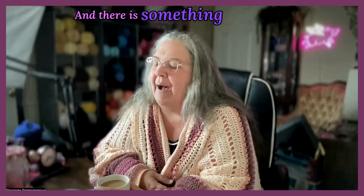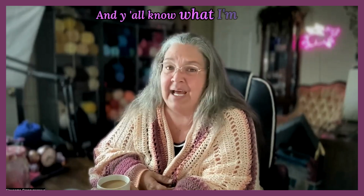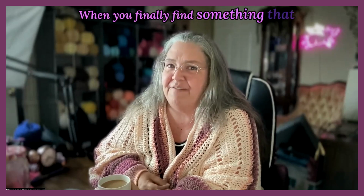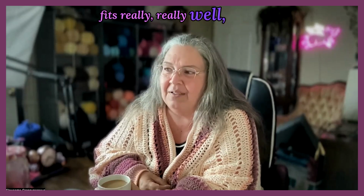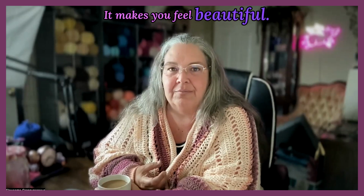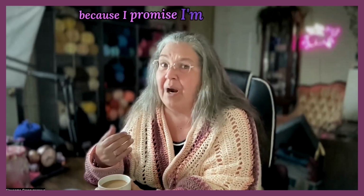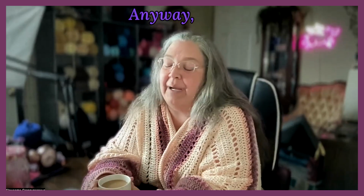And there is something about a top or a pair of jeans, and y'all know what I'm saying. I don't care what size you are. When you finally find something that fits really, really well, it makes you feel good. It makes you feel beautiful. And that's what I want. I'm designing patterns so that we can make clothes so that we can feel comfortable, because I promise I'm wearing my own stuff. This isn't my pattern, but I did make it. I love it. Anyway, I digress.